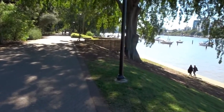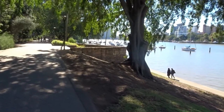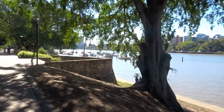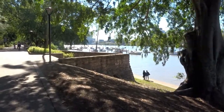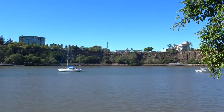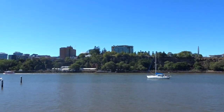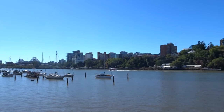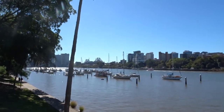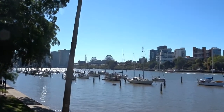Just walk down here, there's a little bit of a lookout. We'll go down there and I'll scan the Brisbane River. So this is what I love about Brisbane so much, is that this is it. If we have a look over there, and I'll zoom in for everyone, that is the Story Bridge.